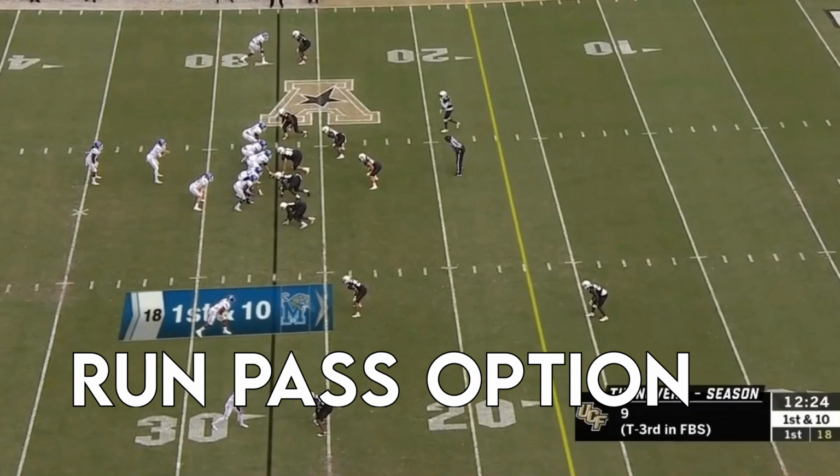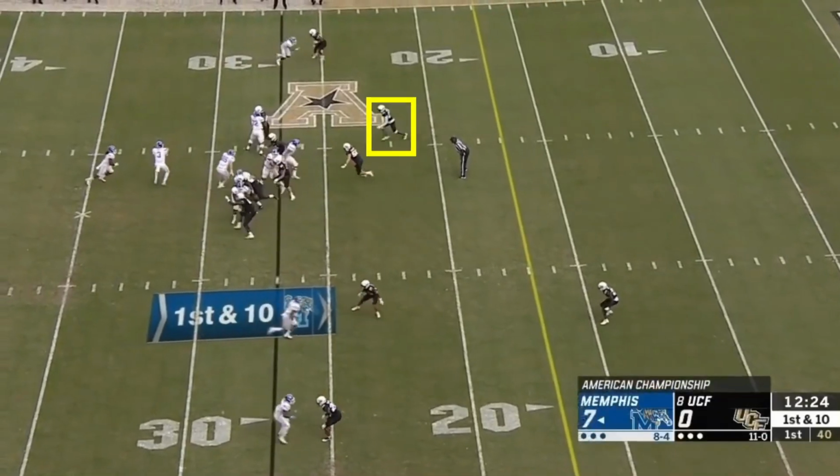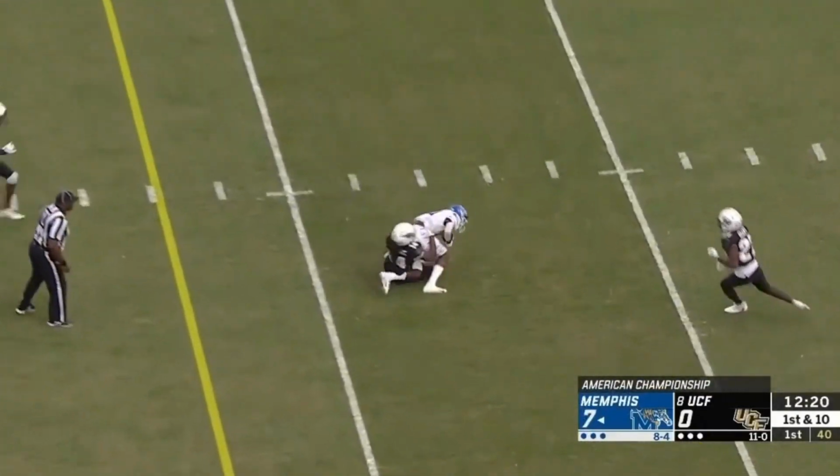In these plays, the quarterback has a choice between handing the ball off to a running back or throwing it. This opens up big passing lanes as the linebackers are so concerned with the threat of the run that they take themselves out of coverage.